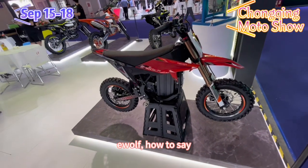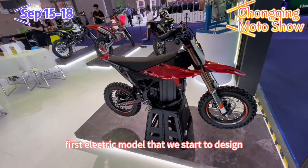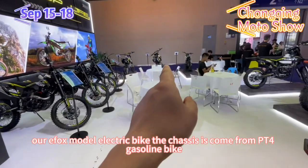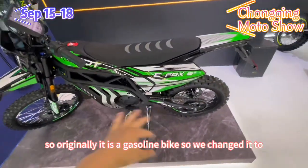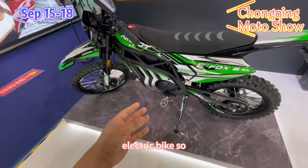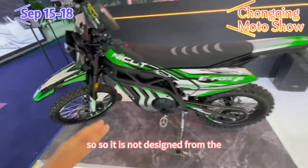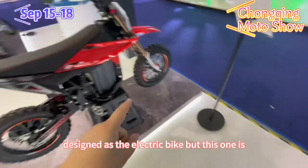This is the first electric model that we started to design from the very beginning. As I said, our efox electric bike's chassis comes from a gasoline bike. So originally it was a gasoline bike, and we changed it to an electric bike. Many things, like the charging port here, are not designed as an electric bike, but this one is.